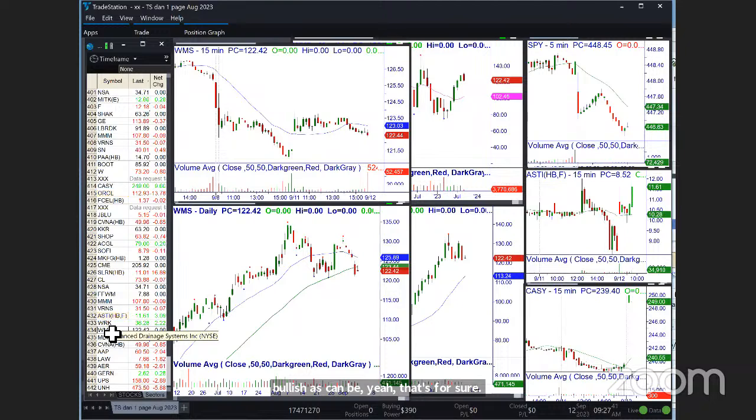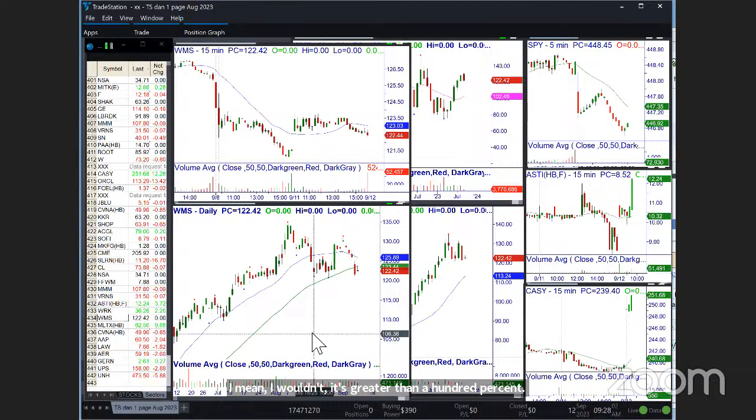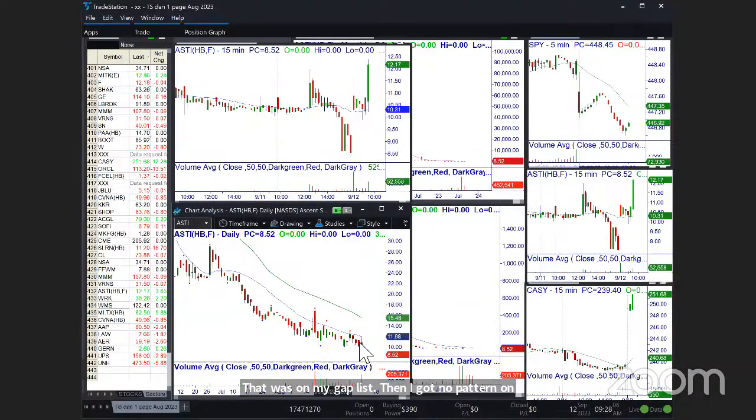WMS. Oh, McGraw asked me about this. It's some service of his to mortgage the house, buy it. And I'm like, McGraw, it's a nasty on top on the weekly. I mean, I wouldn't, it's greater than 100% retreat. Look at this ASTI moving right here. That was on my gap list. Then this one, I got no pattern on WMS.